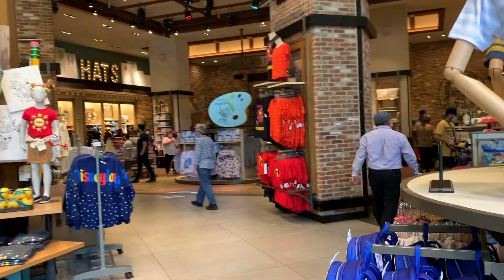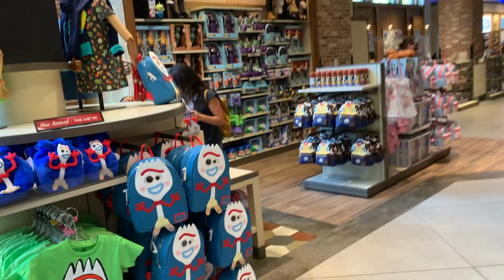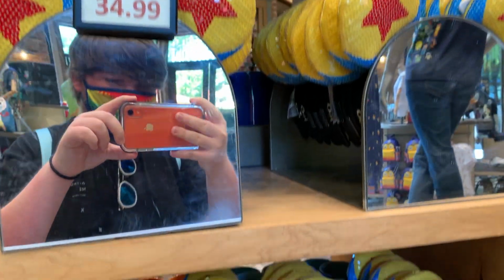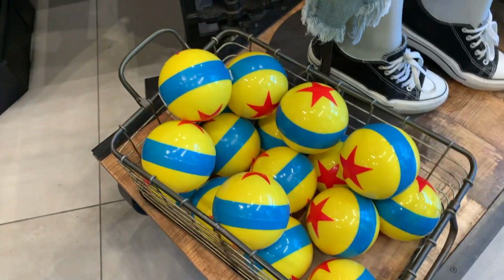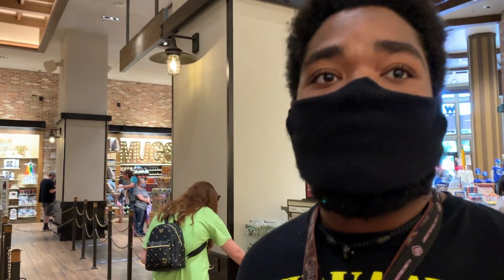All right, so we didn't even wait 5 minutes, like 2 minutes to be exact, and we are in the World of Disney store. Oh my God, yes, we got some Forky merch over here. I'm in love. We got some Pixar Mickey ears. Those are pretty dang cool. Followed by these Pixar Loungefly backpacks. If you also want to get the Pixar ball, they do sell those too. Oh my God, Stitch! Oh my God, these are so cute. This is making me miss Disneyland.